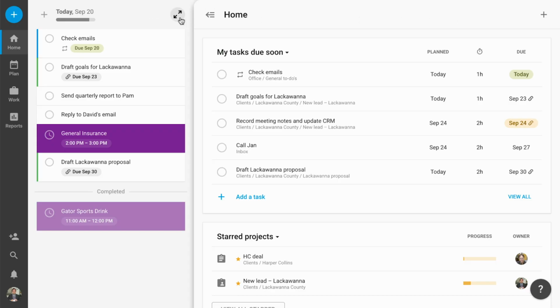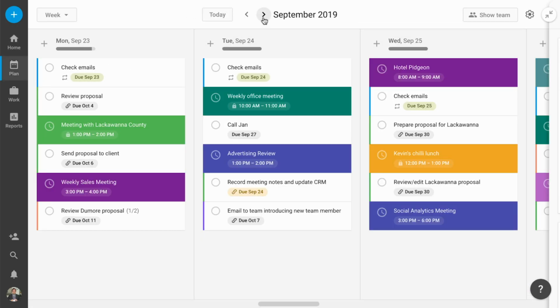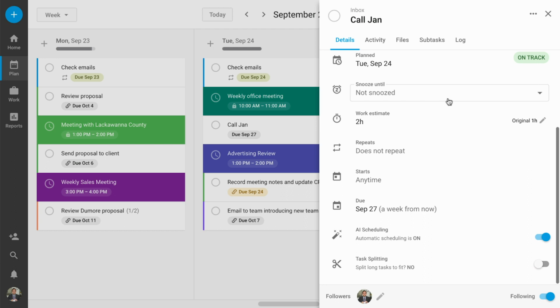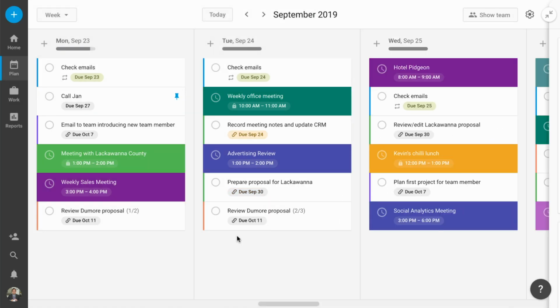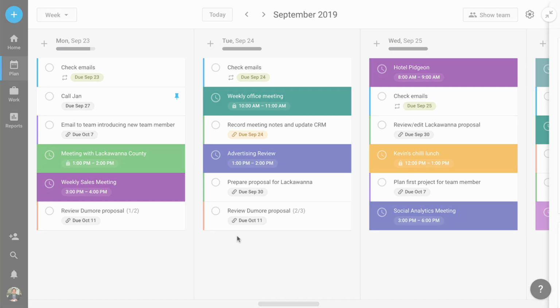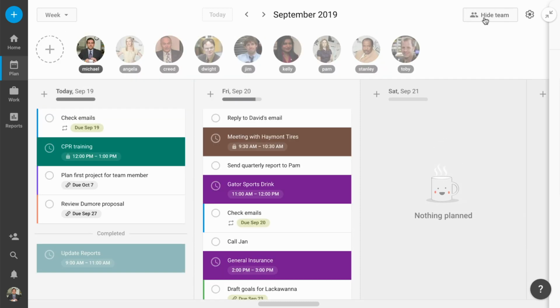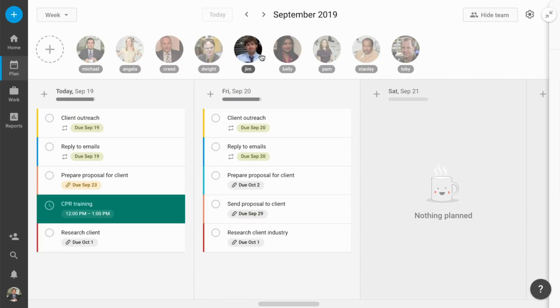You can expand this to show your upcoming week to see what TimeHero has planned for the next few days, and adjust your schedule if you need to by changing the priority and due date of tasks, or by dragging and dropping the tasks to pin them. You can easily check what TimeHero has planned for the rest of your team using the Show Team option up here to make sure everyone's got the right priorities.